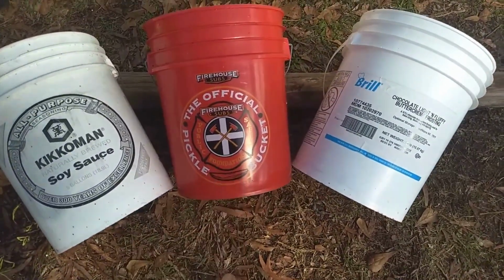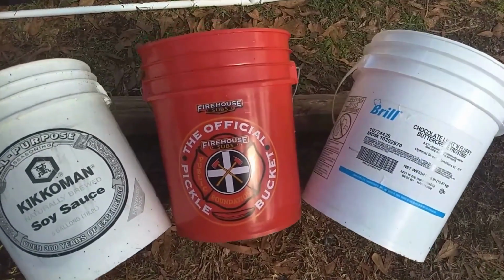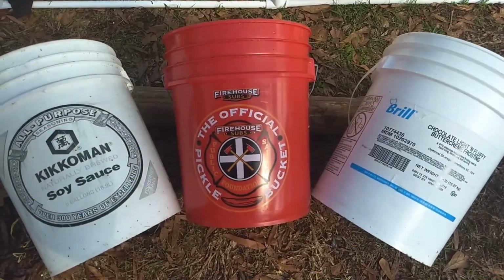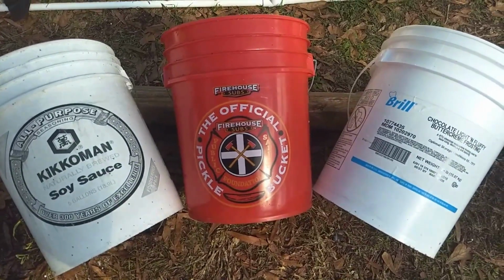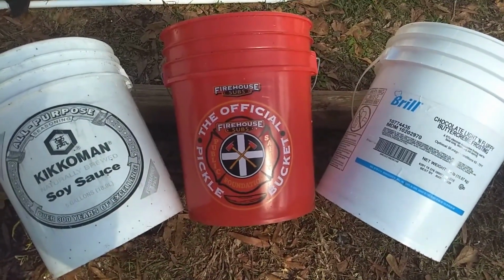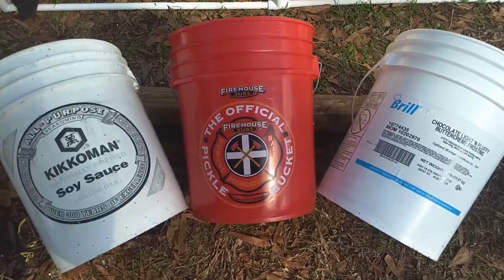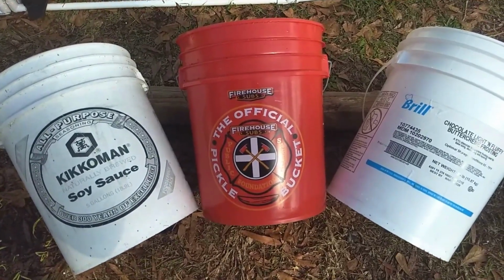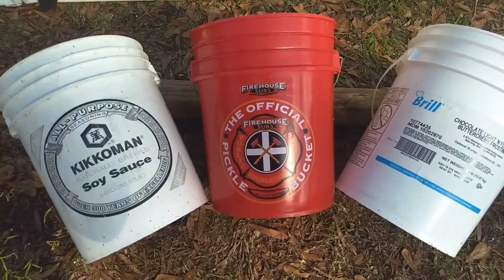The one in the middle here is one that I got at Firehouse Subs. This one cost me $3. The tax was included. The Firehouse Subs use this as a fundraiser, and they purchase life-saving equipment, and they provide this to firefighting, or I guess maybe EMS, that need this particular equipment. So it goes to a worthy cause.